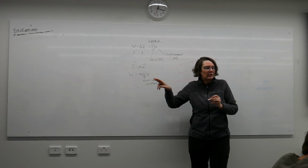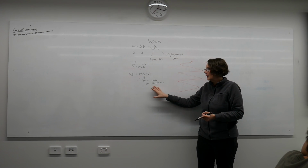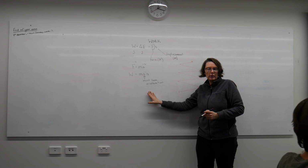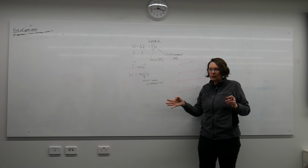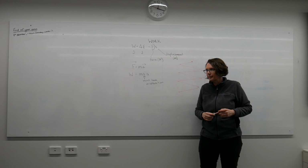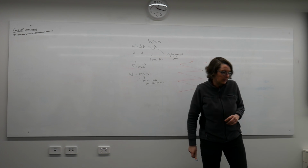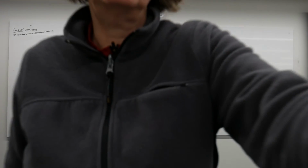We're always going to have acceleration in the vertical due to gravity, but we have to be careful to make sure any motion that's in the horizontal has acceleration, because if the object is travelling with a constant velocity, then there'll be no work. All right, we'll stop there, and you can go back to working on your questions.